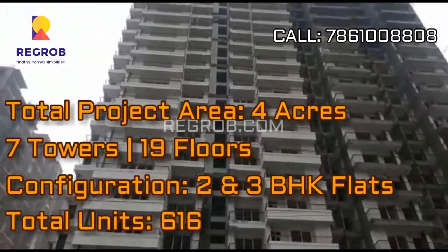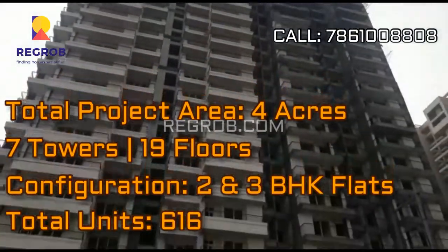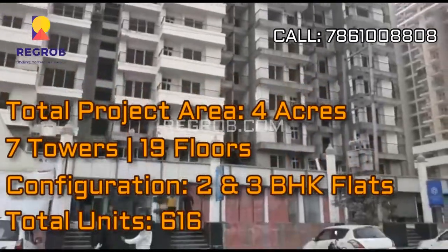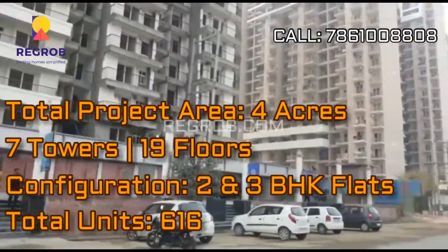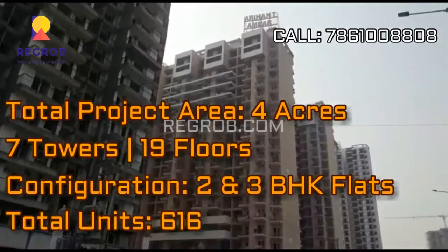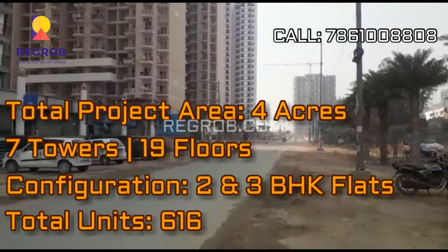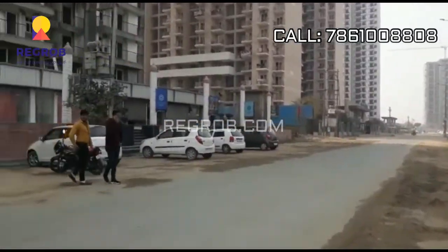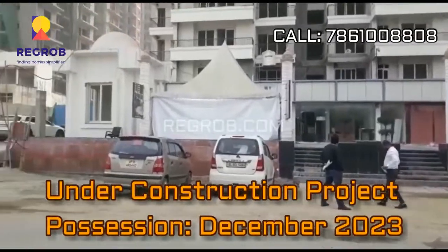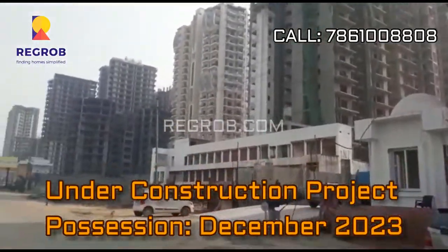And if we talk about this project in detail, it is spread across 4 acres of land. It consists of 7 towers and the construction is of 19 floors each. The project comprises a total of 616 units and it offers spacious and thoughtfully designed 2 and 3 BHK flats for the residents. It's an under construction project and will get ready for possession in December 2023.